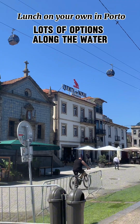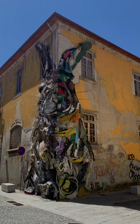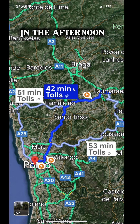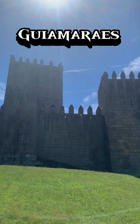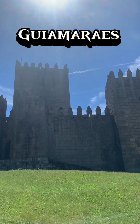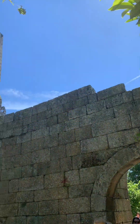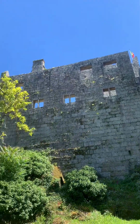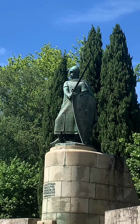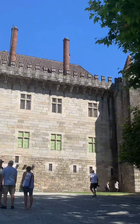During free time, there's lots of places to catch a bite to eat and explore down the rabbit hole. Save your energy for the afternoon. About a 45-minute drive away is the town of Guimarães, a castle town with a rich medieval history. This area is also the birthplace of Portugal itself, so you'll see lots of homages to its early kings. We'll have some free time to explore.